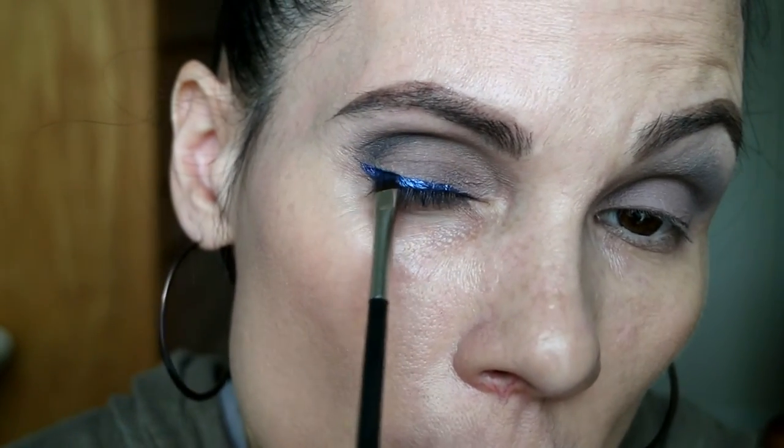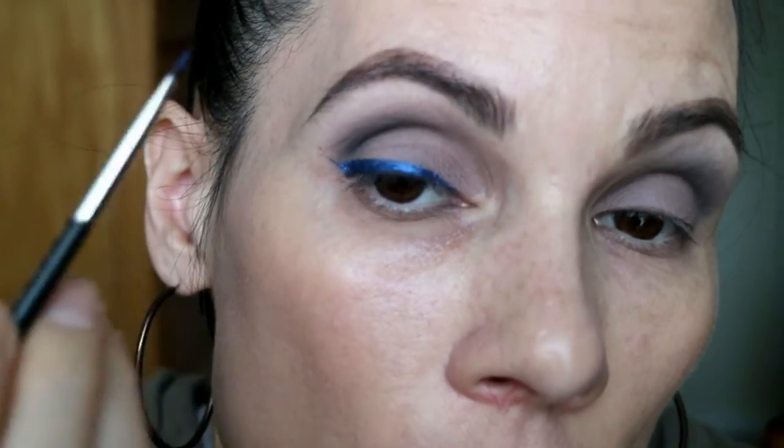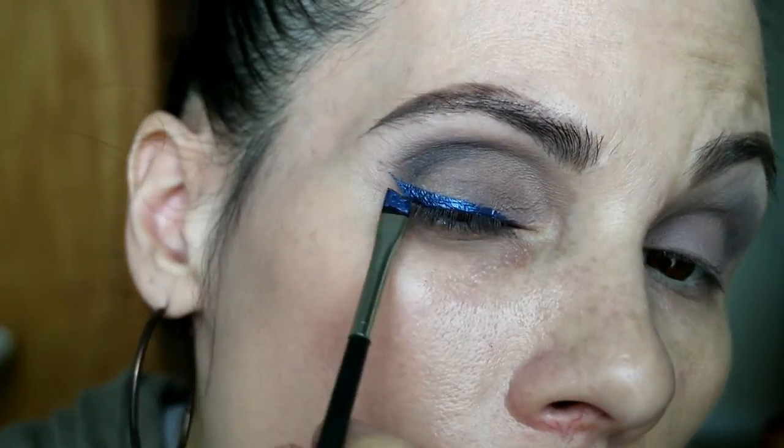If you have more mature lids, remember it helps to press to get all the little crepey areas filled in with color. That sounds horrible, doesn't it? And obviously doing the wing is optional. Don't have to do that. I just like it because I feel like it helps elongate my eye just a tad. Just a baby wing. I had to shut the camera off because I couldn't find my concealer.